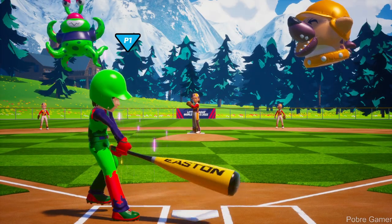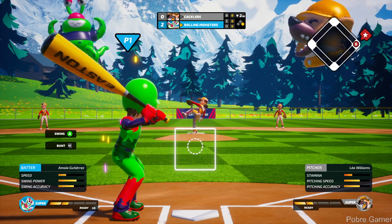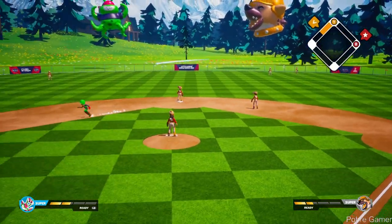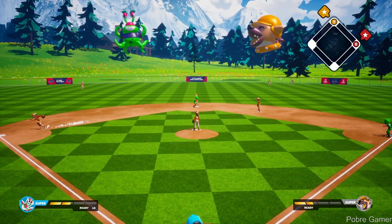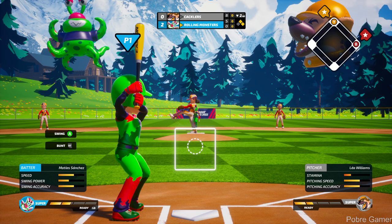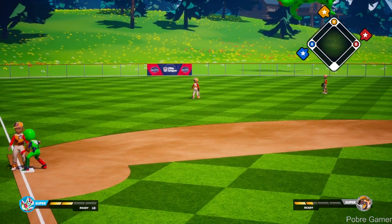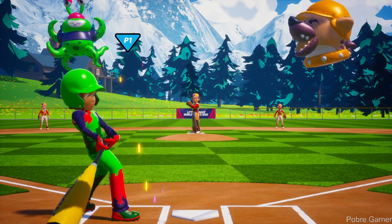Oh, that batter's going big on this one. And safe. What a catch. Thought that one was gone for sure, but what a defensive play. Oh, that batter's going big on this one.